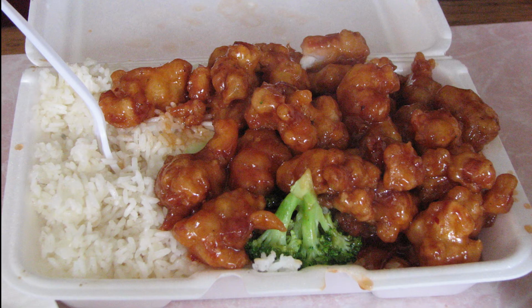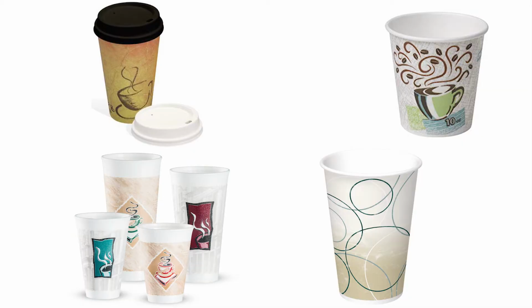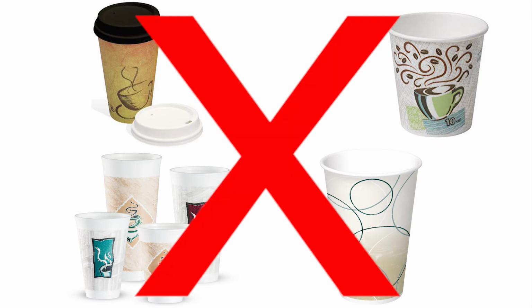What about takeout? Styrofoam to-go containers come in handy for food and drinks, but they shouldn't go in your recycle bin if they've been soiled with food waste. Cups with plastic or wax coating. These are those insulated cups for taking coffee or tea on the go, but they and their lids should go in the trash, not the recycle bin.